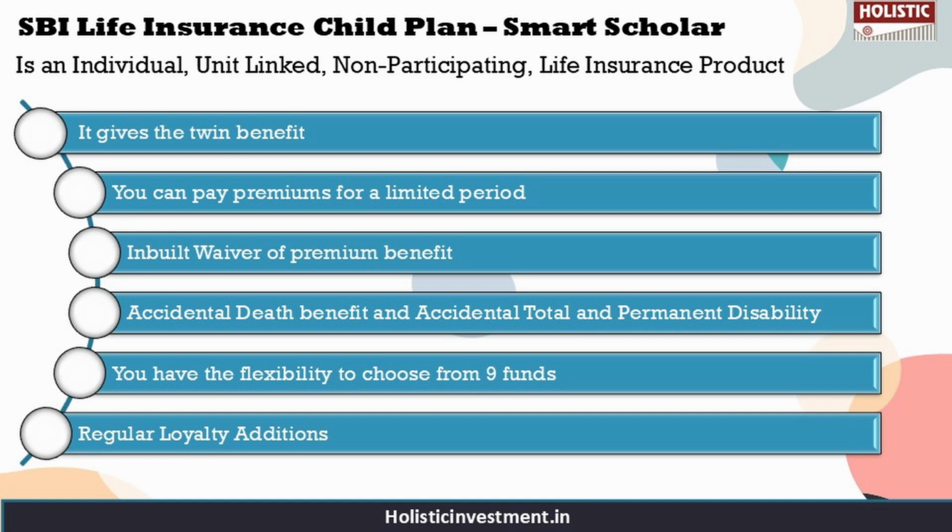And there is an inbuilt waiver of premium benefit to ensure continuance of your policy, and an accidental death benefit and an accidental total and permanent disability benefit are an integral part of this policy. Based on your risk tolerance, you have the flexibility to choose from 9 fund options ranging from equities to debt funds. And there are regular loyalty additions to boost your investments as well. These are some of the key features of the policy. There are other benefits like death benefit, maturity benefit, loyalty addition, tax benefits, premium payer waiver benefit, and accidental benefit.